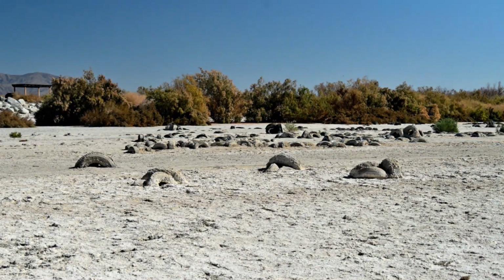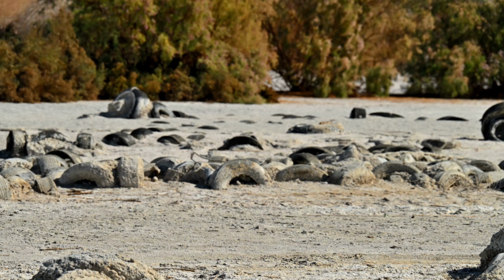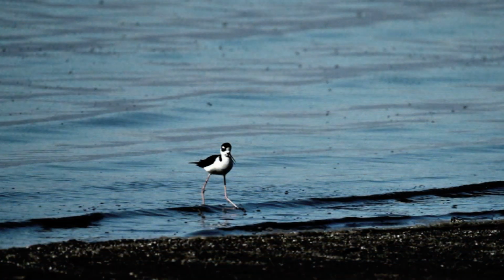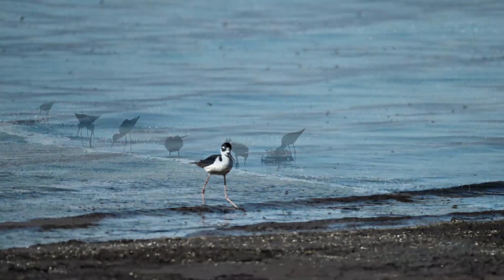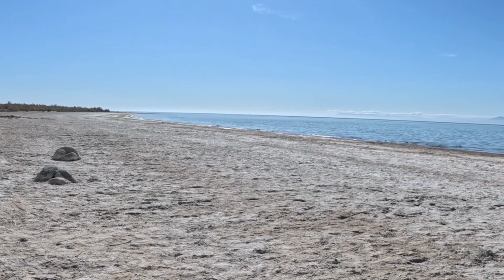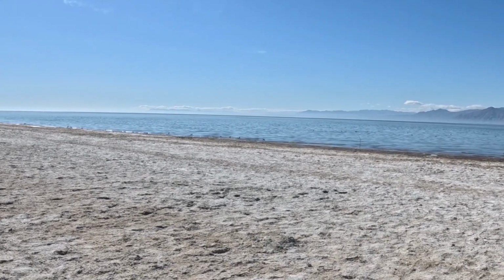The beach is covered in rubber tires. Not real sure the purpose of that, but probably just to hold back stuff. And there's tons of birds in it. From our understanding, there's not a lot of fish in it. There is bacteria in the water, and these guys feed on them. Yeah, and the bacteria do give it a smell. So that's what you smell when you smell the Salton Sea.